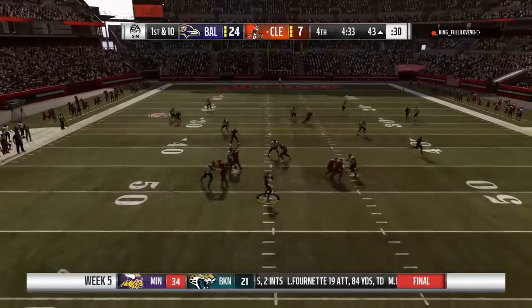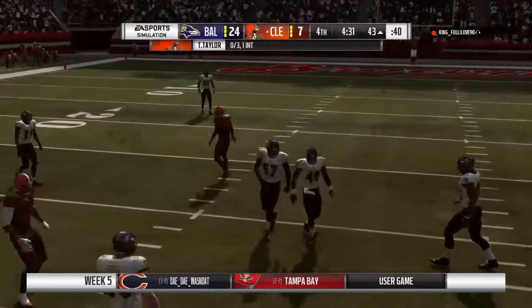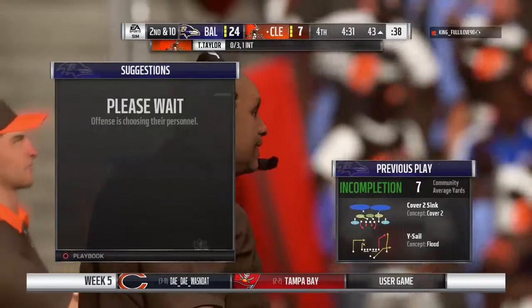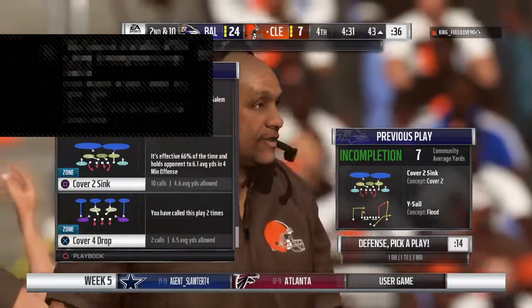From the shotgun, it's Taylor. To the center of the field, but it's incomplete. He was looking to get it to Jarvis Landry that time. That'll bring up 2nd down.